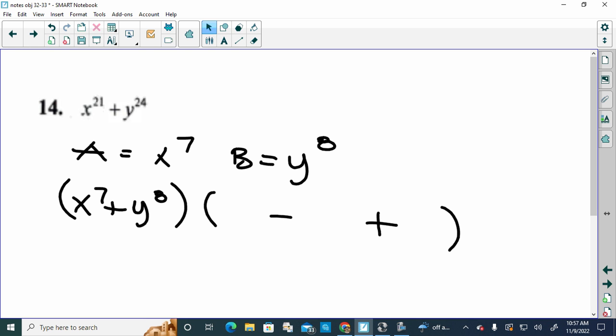Squaring my a, x to the 14. A times my b, x to the 7, y to the 8. Alphabetical is how we write it, so x to the 7, y to the 8, unless there's a number, then the number goes in front of it. And then squaring your b, y to the 16. It's not 8 times 8. Not bad. Okay, last one.